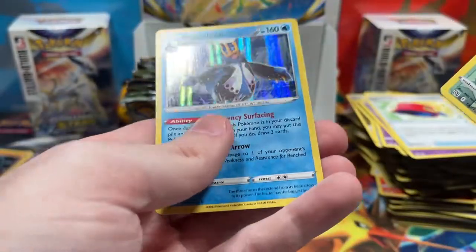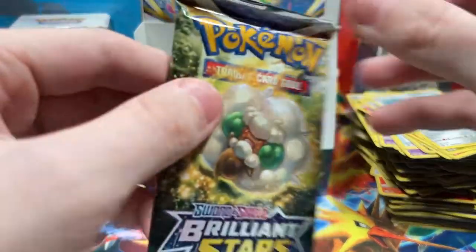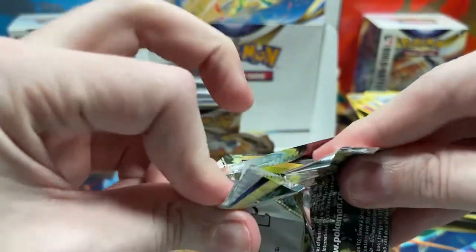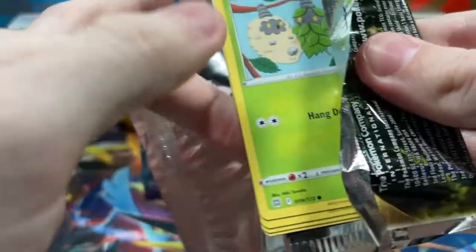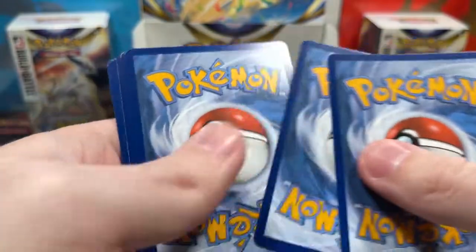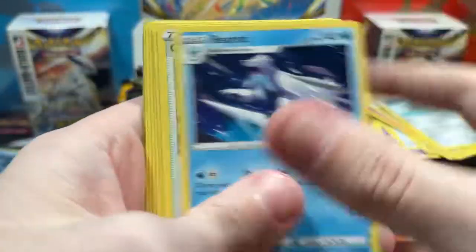Hawlucha reverse. Ooh, Empoleon holo. Still nothing super spicy yet. No V-Stars, no alternate. Well, actually, we have pulled an alternate art, but I'm saying no V-Star alternates. V-Star includes V-Star as well as Rainbow V-Star. We're really looking for Arceus, dude. Where's Arceus at in all this business?